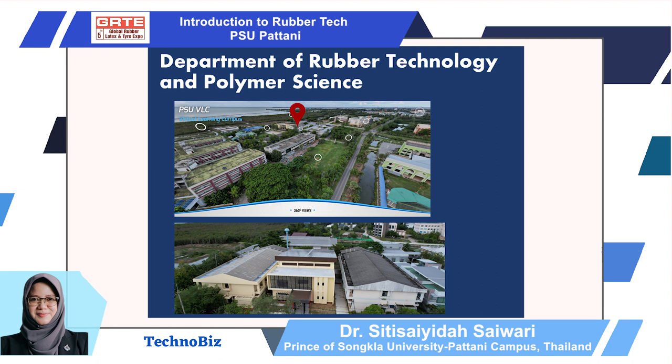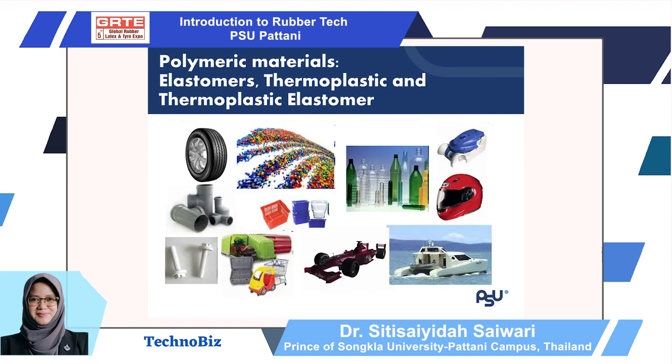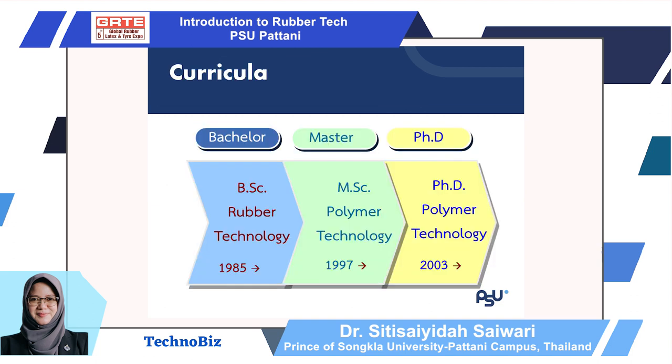I would like to introduce our Department of Rubber Technology and Polymer Science, in the Faculty of Science and Technology. Our department teaches students how to make rubber products. Not only products from natural rubber, but from polymeric materials, both natural and synthetic rubbers, and also thermoplastic and thermoplastic elastomer. When students come to our department, they will learn how to make rubber products.